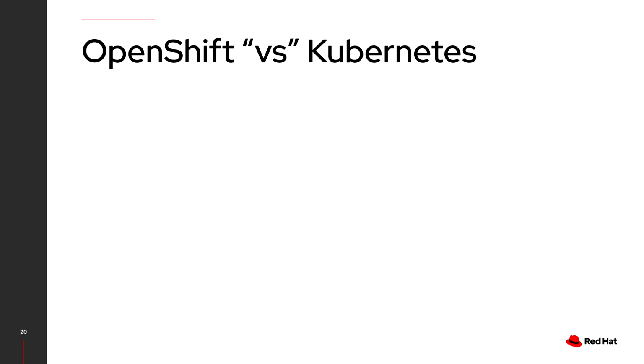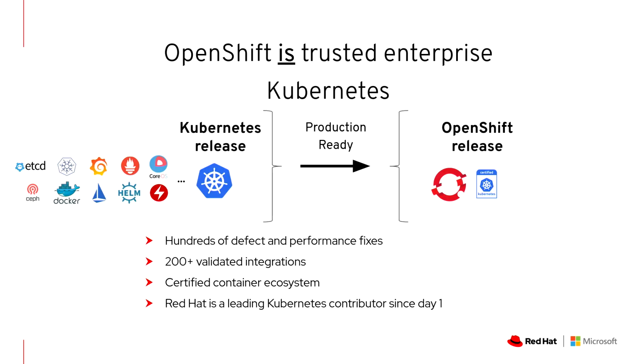Still, a lot of customers will ask us, OpenShift versus Kubernetes, which one should I be using? Now, the first response Red Hat would typically say is that OpenShift already is Kubernetes. It is a trusted enterprise Kubernetes distribution, but with lots and lots of value built on top. OpenShift includes Kubernetes, as well as the operator framework, CoreOS, Prometheus, Grafana, Istio, etcd, and many other technologies in there as well.